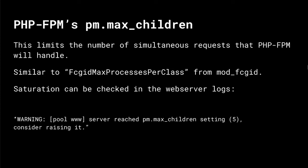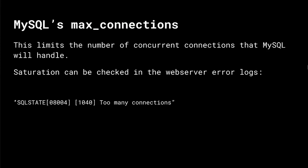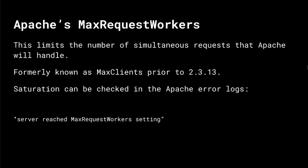So when you're hitting that, what's happening is, just like in the supermarket checkout, all the PHP processes are handling requests, there are more requests coming in than it can handle, it's used all of them, so you're hitting saturation. You also have MySQL's max connections, which is basically the number of concurrent MySQL sessions that can happen on the system. And when you run out of those, you end up with the too many connections error. So all very straightforward. I'm sure a good number of you have seen these in the past. You also have Apache's max request workers. Those are the number of simultaneous requests that Apache will handle, and you get similar messages, so max request workers.